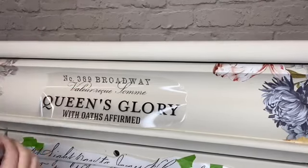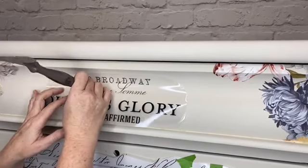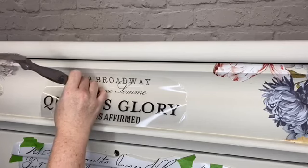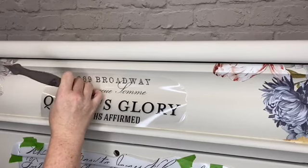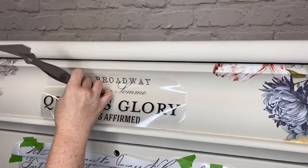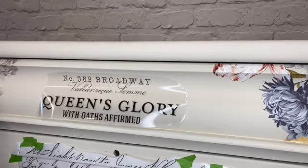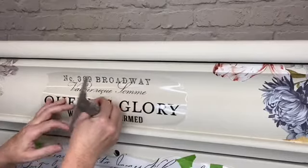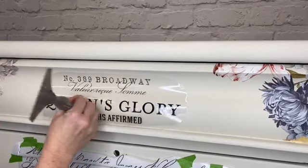That one doesn't want to. There we go. And you know, this is a freshly painted surface. It's dried overnight, so there shouldn't be an issue. I do prefer to leave my painted surfaces to dry overnight rather than, you know, just touch dry.